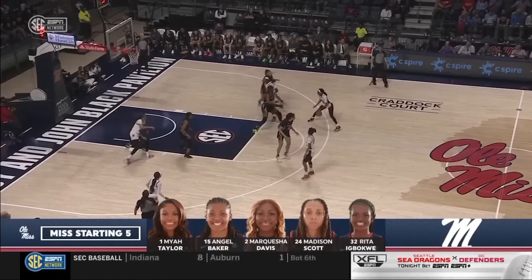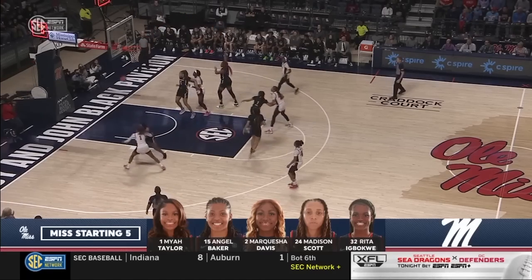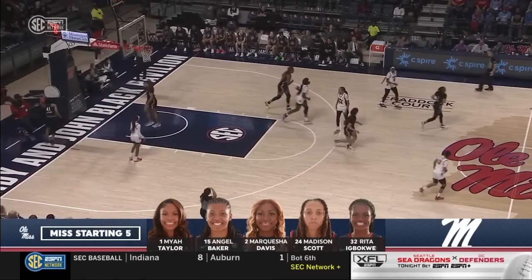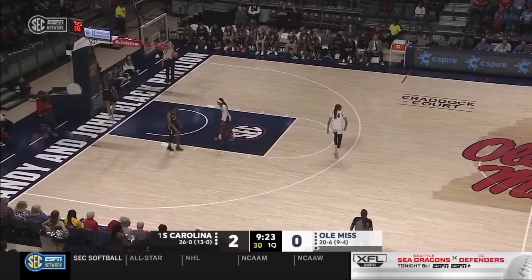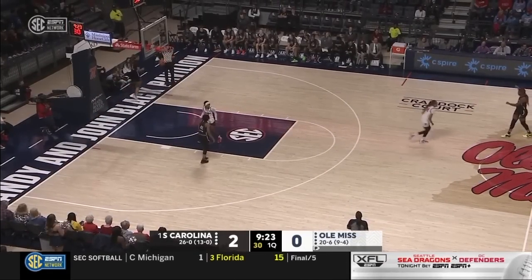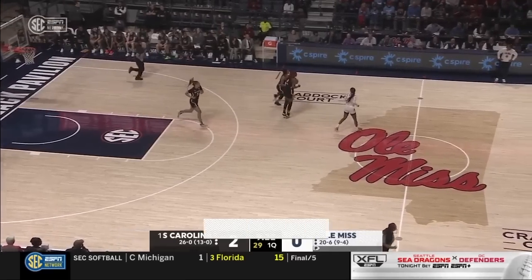Ole Miss's starting five includes Rita Igbokwe getting her second start of the season and her first in SEC competition. Marquesha Davis averaging 14 points a game in the last seven, all as a starter. Baker went for 21 against LSU. A turnover on the shot clock violation on the first possession for Ole Miss.